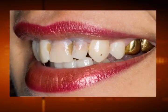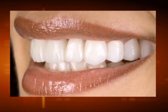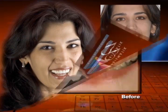So when you look at the before and the after here, you can see the before was kind of an aesthetic train wreck. And on the after, those CZ crowns looked fantastic. She's one of those patients whose hand used to go up to her mouth when she would smile. And now you can see she smiles rather large. You can actually see some of her lower anterior teeth too. So she's very happy, as are we, with the new clinical zirconia restorations.